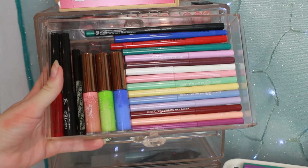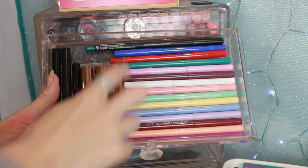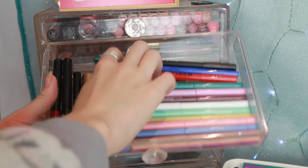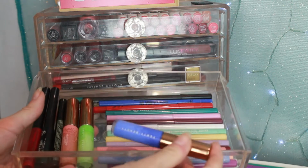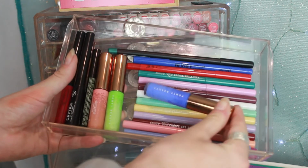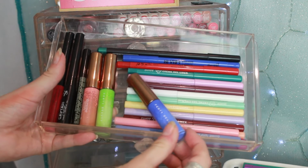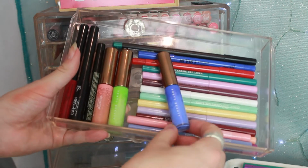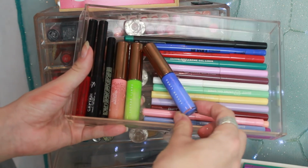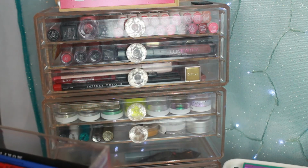So the look that I had in mind kind of needs, I think, this blue liner from Fenty. Whoops! I don't reach for this very often because it does tend to crack a little bit and I don't really like that. But I haven't pulled these colourful liners for so long, so I'm going to pull that and hope for the best, I guess.